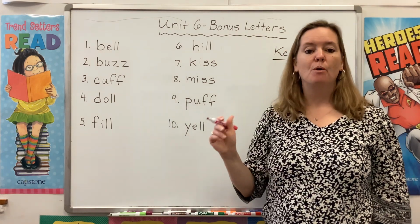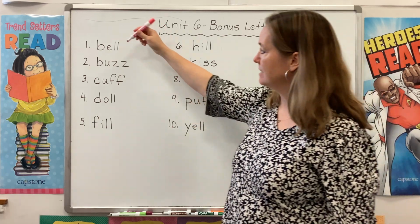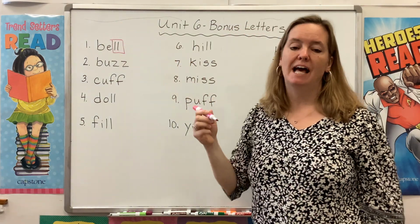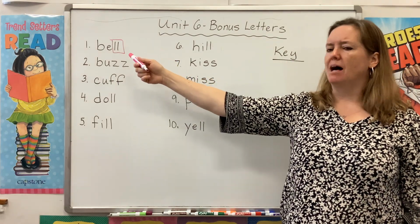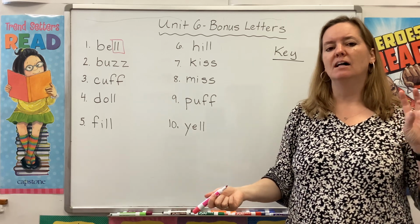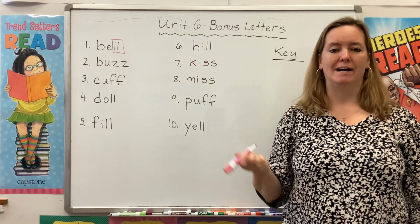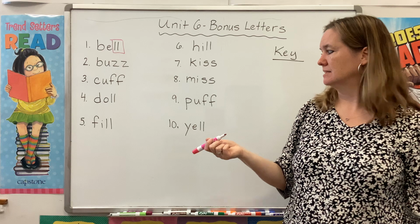And I want you to notice that our first word has a double L at the end. Those 2 L's work together to make one sound. We don't pronounce that bell. That would be silly, right? It's b-e-l, bell. So those letters make one sound. L is an example of a bonus letter.